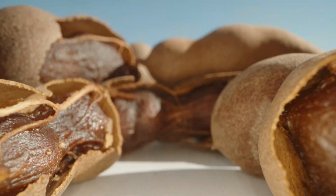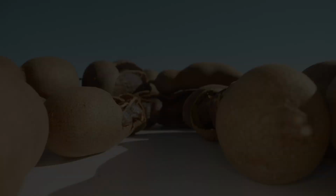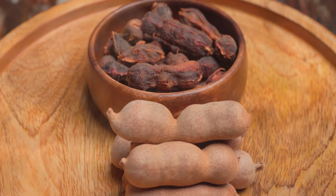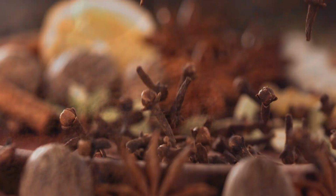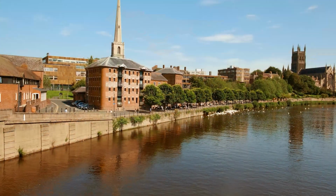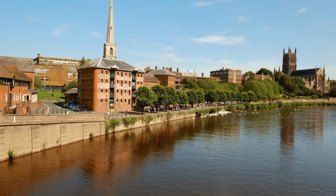Then there's tamarind. This tangy fruit pulp brings a sour, sweet kick that is absolutely essential to that distinctive Worcestershire flavor. And finally, a secret blend of spices, things like cloves and chili, adds the final layer of complexity. But the real star of the show isn't an ingredient, it's time.